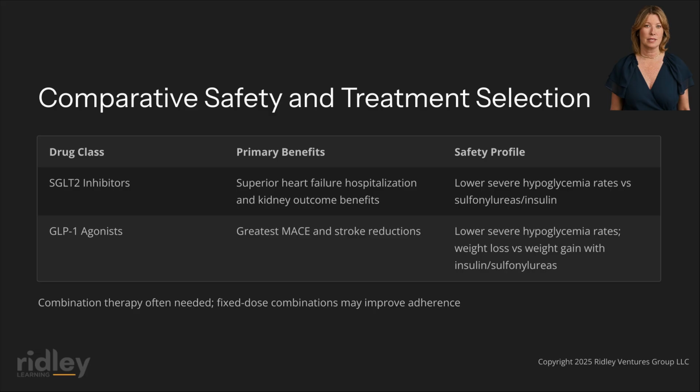Network meta-analyses comparing glucose-lowering drug classes have characterized their relative safety profiles across multiple outcomes. GLP-1 receptor agonists demonstrate the greatest reductions in major adverse cardiovascular events and stroke, while SGLT2 inhibitors show superior benefits for heart failure hospitalization and kidney outcomes. Both classes are associated with weight loss, contrasting with the weight gain typically seen with insulin and sulfonylureas.